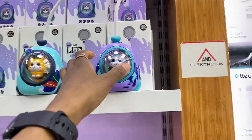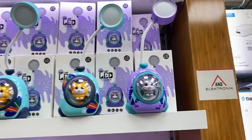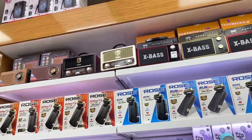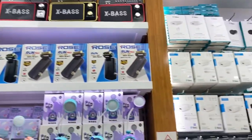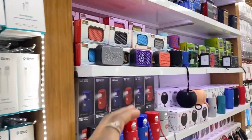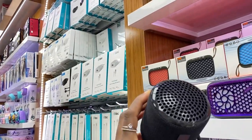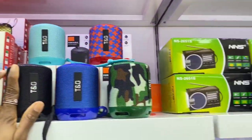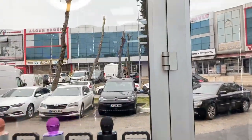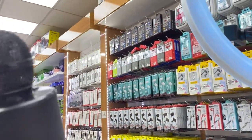What is this? I'm curious. It's light. Oh, LED light, mini lamp. And for makeup or what? Accessory. I want those speakers up there. Oh, radio. Does it still exist? This may be for deco. These ones work though, the speakers. This how much? 200 Turkish lira. That's close to $10. And this mic, I want this mic to dance on the streets. What about this one?